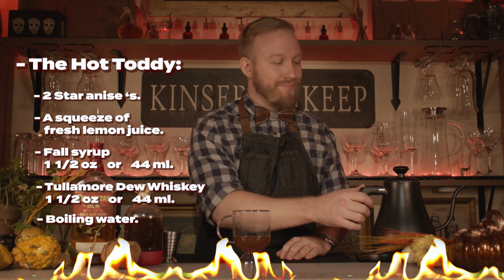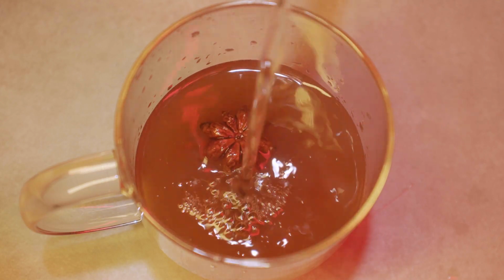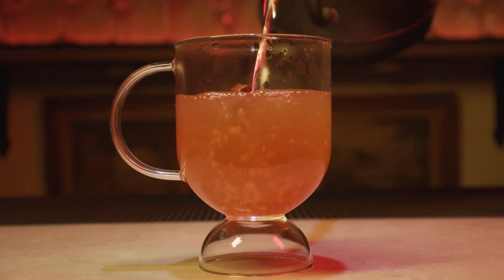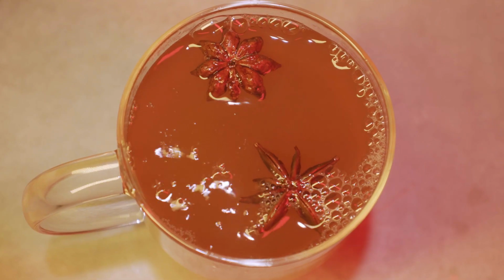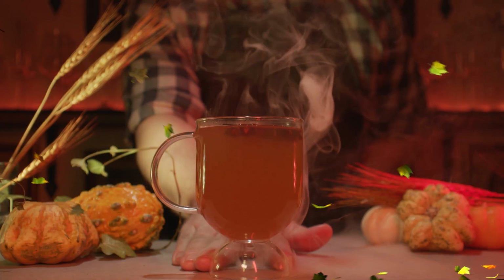I'm going to use this electric kettle by Kasori, but you can also make boiling water on the stove. This is just easier to pour, and there's nothing hotter than safety. Fill it up as much as you'd like. I'm just going to leave a little room. And voila. And that's a hot toddy.